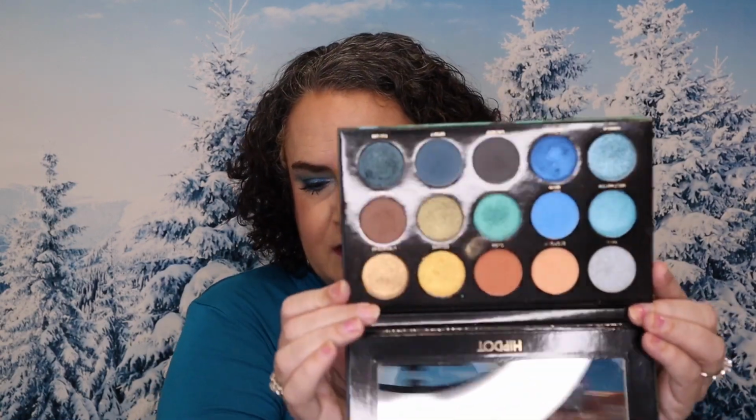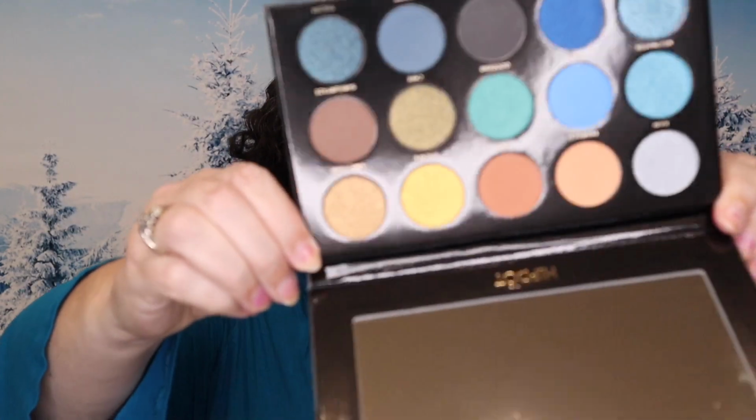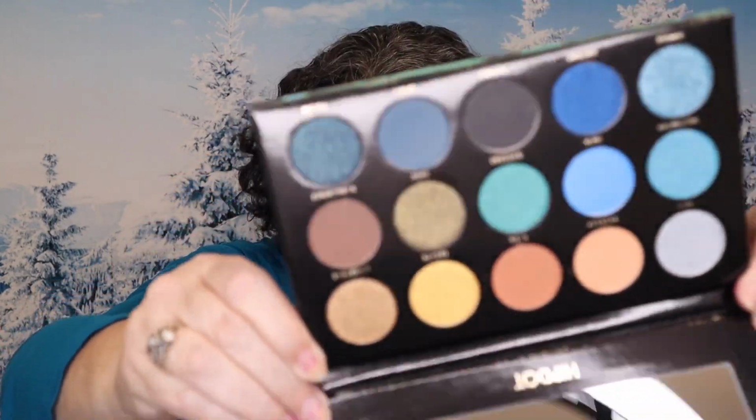I did get this as part of a BoxyCharm subscription, and then when they had their add-ons, I was able to pick up the other one for you. Like I said, this one is mine. So let's show you yours so it doesn't look all scratched up. I'm not going to do my swatches off of this one; I'll do the swatches off of my own palette. But this is yours, not touched, not swatched, nothing.